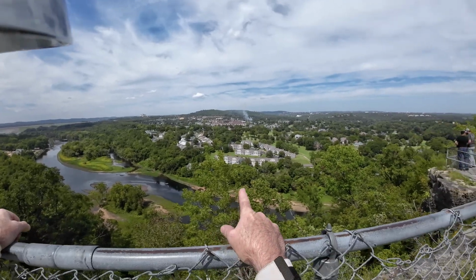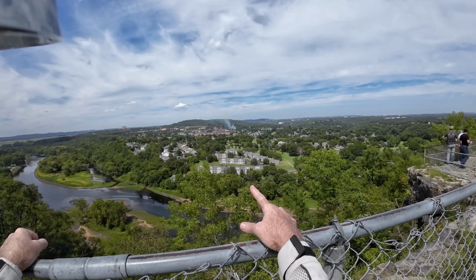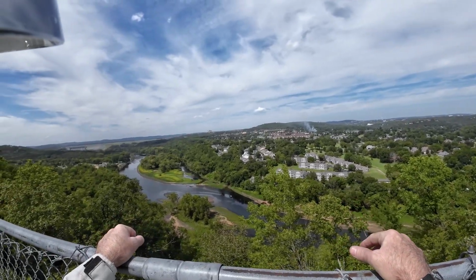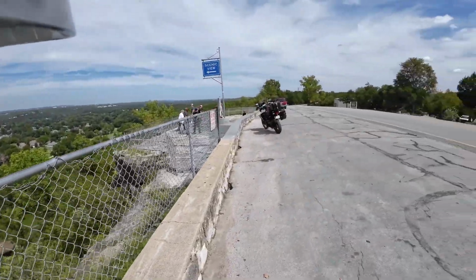We got a beautiful overlook here of southern Branson. Something's on fire up here, looks like. Really pretty. We'll get the good camera out and take a look at this.